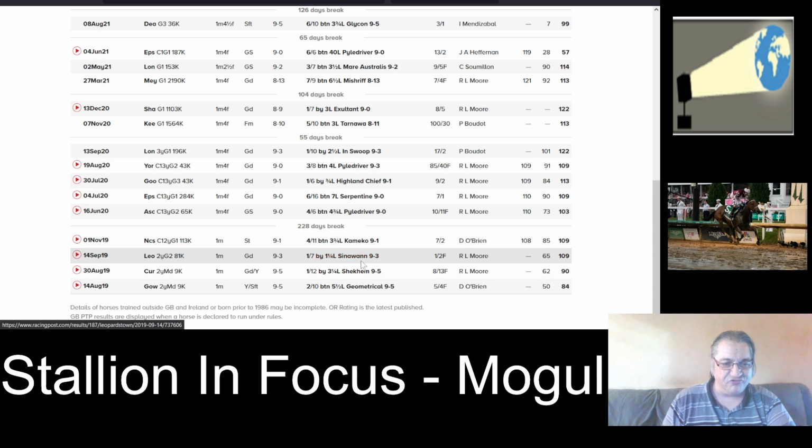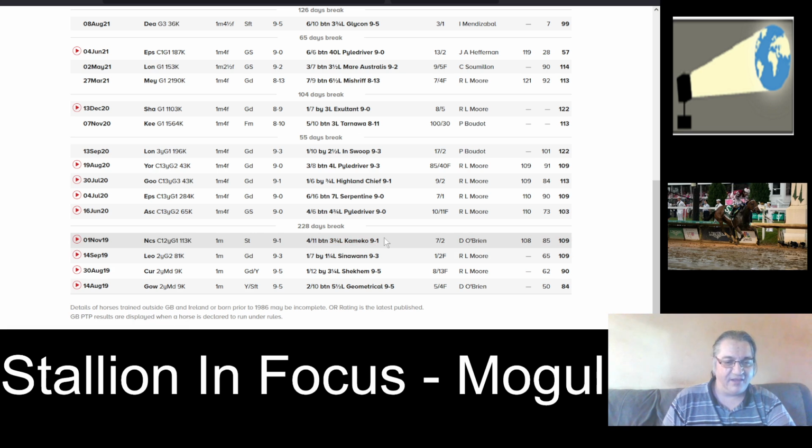Group 2 winner at 2. 4th in the rearranged Vertem Futurity that year, of which a Stallion in Focus, Kamiko, actually won that race. We're just going back 5 years, really, here, because Kamiko is one of the ones in that series as well. So it was job done that year, 1st and 4th at least, and 2 Stallions.